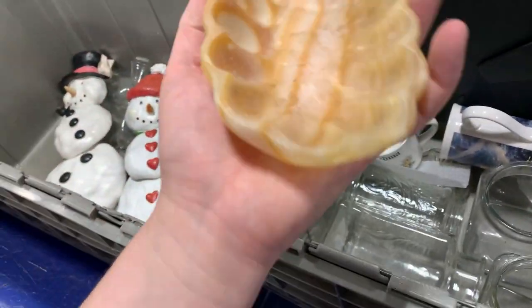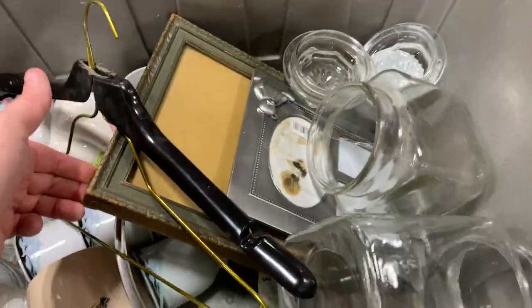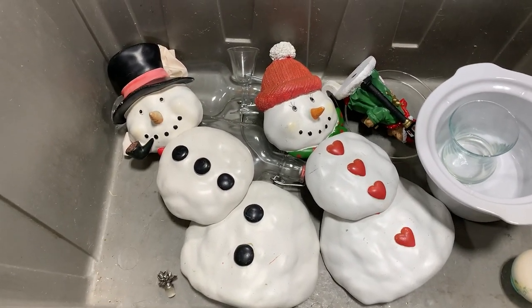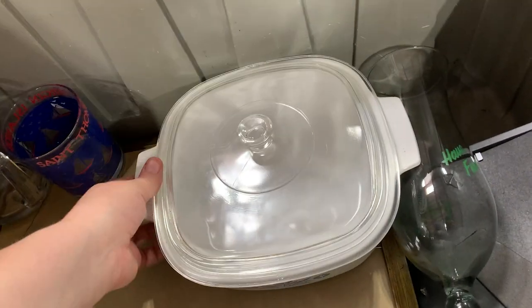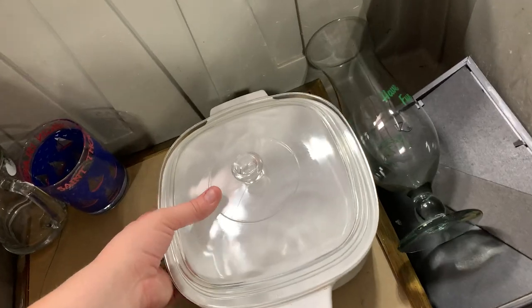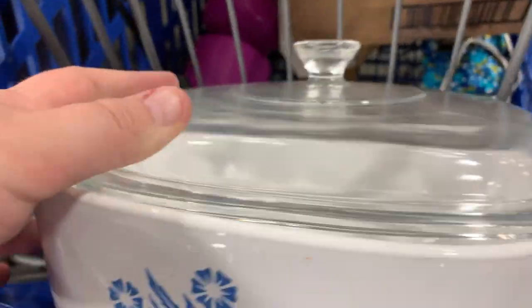That's this vintage hand dish soap or something. Happiness is being a grandmother. There's a bunny back here. Those are so cool. They're so different. I think I might grab them. I found an old pink Pyrex with flowers, leaves, floral, really not in good shape. And I found this nice little one. Looks to be all there. Sure, I can clean that up. It's nice that it has the lid.